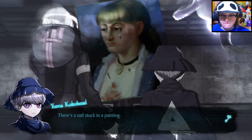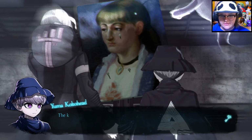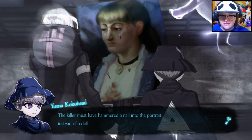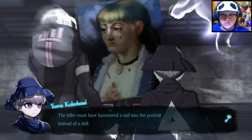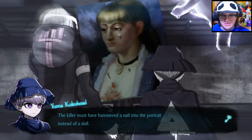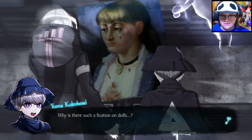There's a nail stuck in a painting. There definitely is a couple of them, actually. The killer must have hammered a nail into the portrait instead of a doll. Although, why is the real question. I guess he couldn't get the dolls in here, maybe? That seems to be the case. Why is there such a fixation on dolls?